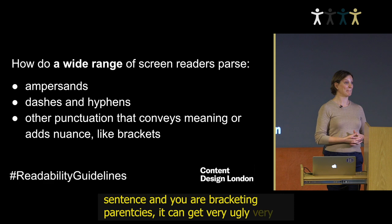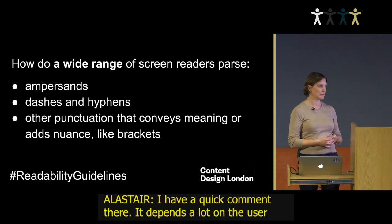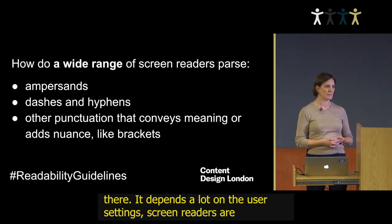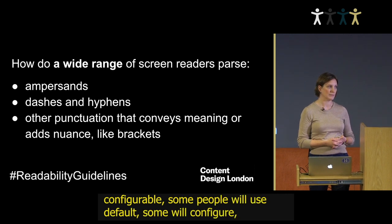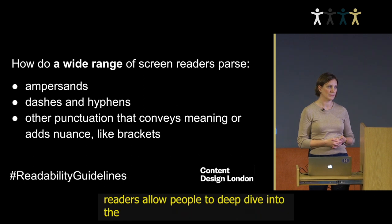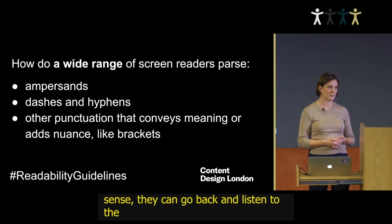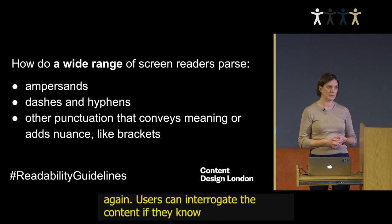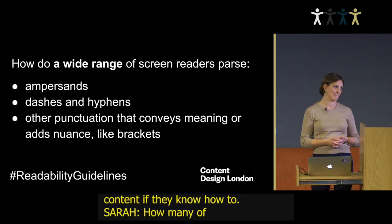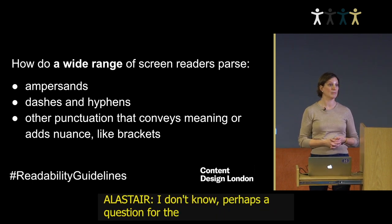So I've got a quick comment there as well. Ooh. So also, it depends a lot on the user setting. So screen readers are incredibly configurable. Some people will use the default setting, some people will configure it. Also, screen readers allow people to kind of deep dive into the content. If they've heard something and it's not made sense, they can go back and listen to the characters or the word or the sentence again. So users can interrogate the content if they know how to. How many of them are likely to know how to? I don't know. That's perhaps a question for the R&IB, possibly.